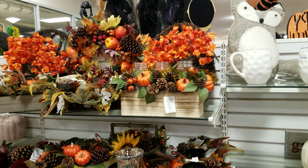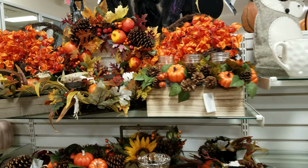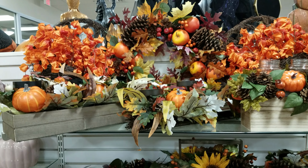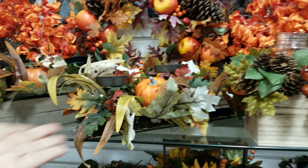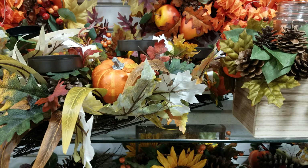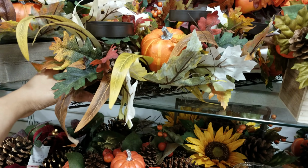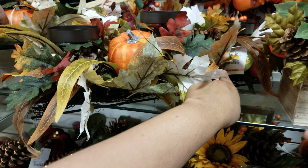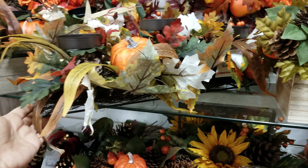Hey everybody, so right now in HomeGoods, we do have some fall. Since I'm here, let's just go ahead and take a look at what they have. So right now, they're gonna have a lot of table pieces right in front of me. You can put your candles on here. Let's see. This price is gonna be $30. So 30 for this one.